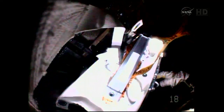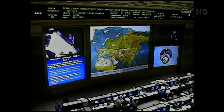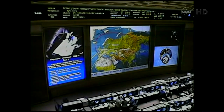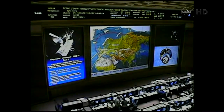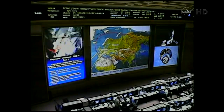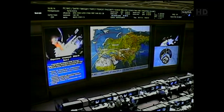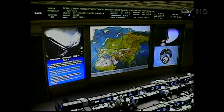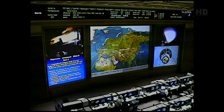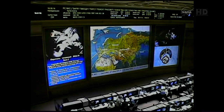Okay, guys, can you hear me? Yes, we have you loud and clear. Okay, guys. So, look, we want to move solar array number 2 into zone 2. Can you see it well? Yes, of course, it's right here. Okay, so make sure that nobody is in the area when we are rotating it. Yes, okay, let us move away. Once you're ready for us to rotate the solar array, let us know. Yes, we will. Okay, we're ready.